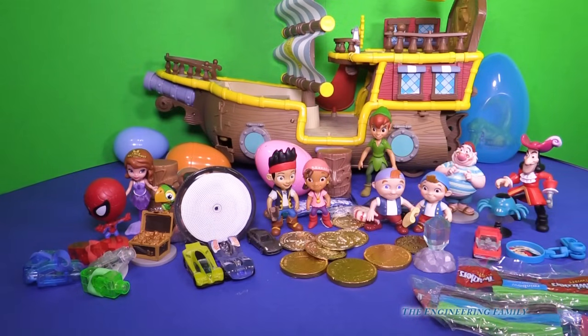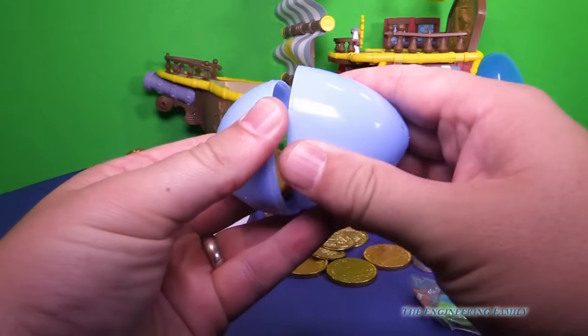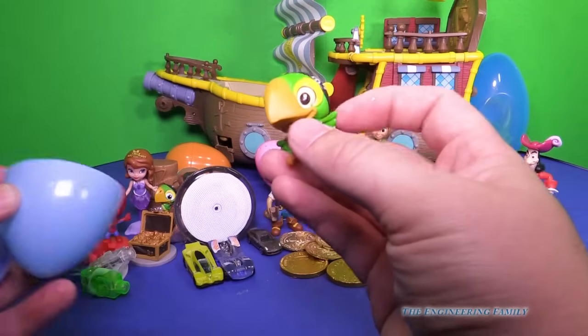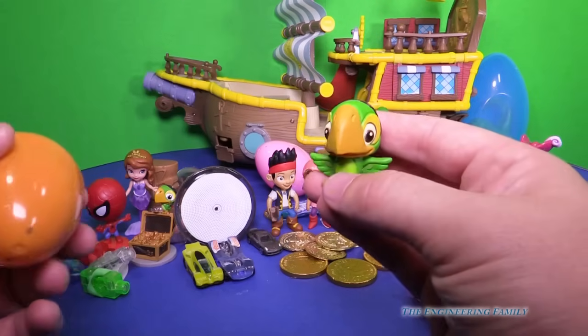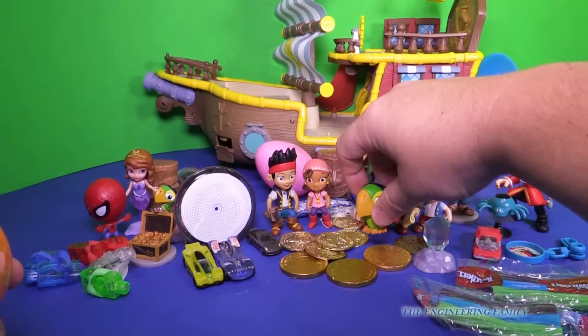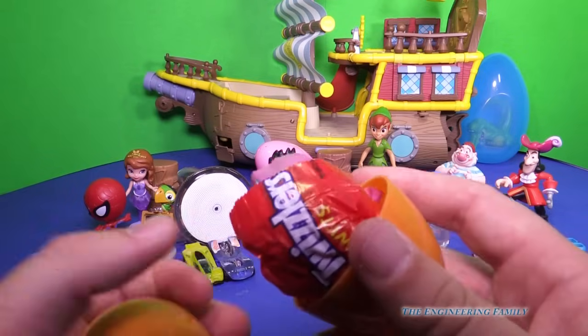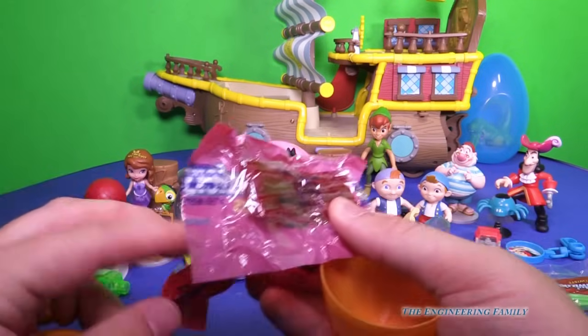Yep. All right, what do we have now? Wow. Arr, we're going to open this here egg and see what's inside. Look, it's Scully, my first matey. Here it is. Another egg for us to open up. We're going to put Scully here on top of the gold doubloons. We can protect them. More Twizzlers. Oh, man. Look at all this yummy candy we're finding now.